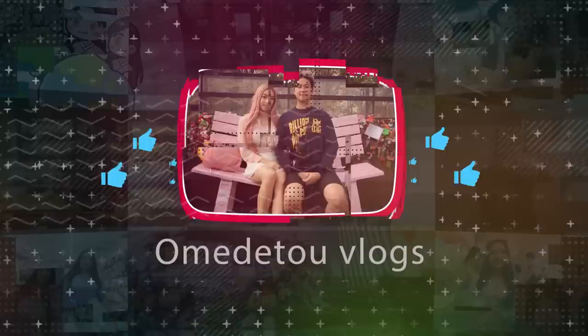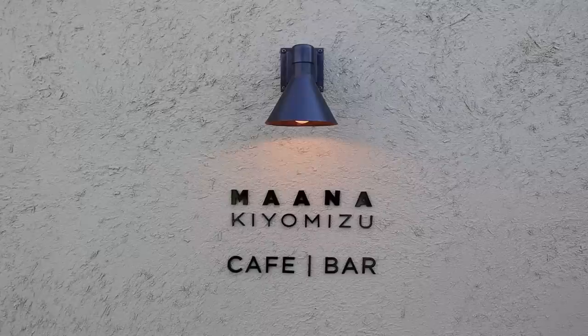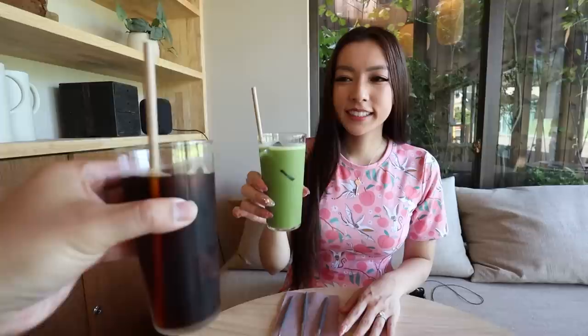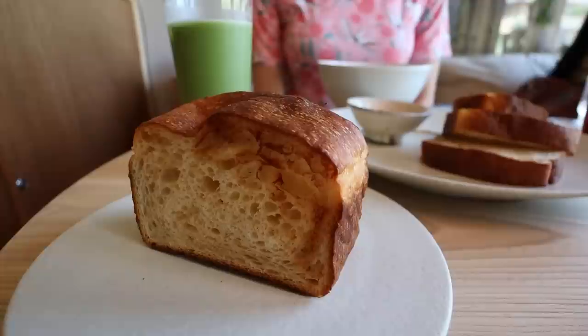Good morning. We are having breakfast at Kisa Kishin in Mana Kiyomizu. Let's go. Breakfast at Kisa Kishin. Let's try it out. Everything looks so delicious and healthy. This place specializes in rice, so the bread is made out of rice grains.